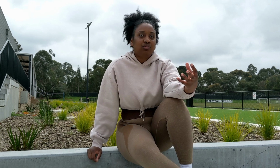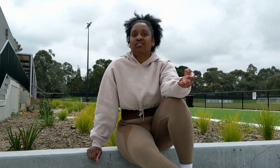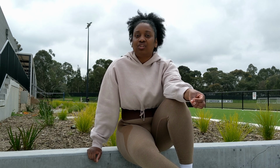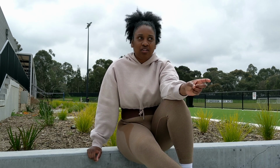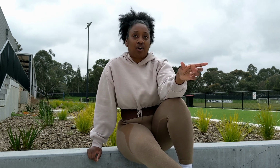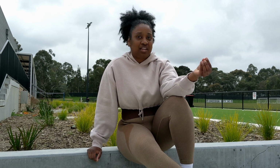The best way to avoid injury is to gradually increase your distance over time. So the recommendation is to increase by about 10% each week of your total distance. Not the distance you run in one run, but how much you run over a week, so not to increase that by more than 10% every week.